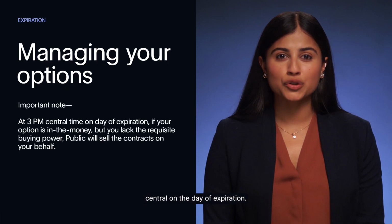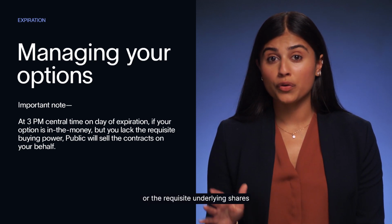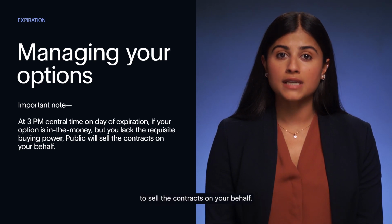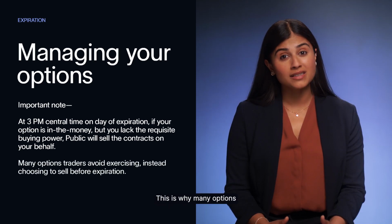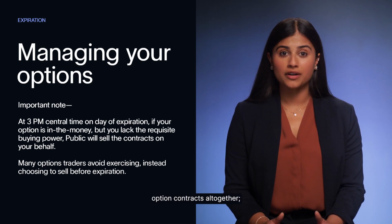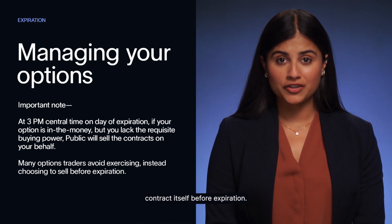As of 3 p.m. Central on the day of expiration, if your option is in the money and you lack the buying power or the requisite underlying shares to exercise your contract, we will endeavor to sell the contracts on your behalf. This is why many options traders avoid exercising option contracts altogether. Instead, they choose to sell the option contract itself before expiration.